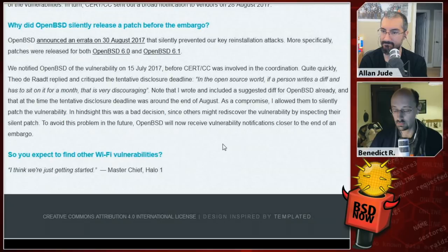So there's an FAQ on the official site here. This is, why did OpenBSD silently release a patch before the embargo was over? And they say, "OpenBSD released an errata on August 30th that silently prevented our key reinstallation attack. More specifically, patches were released for both OpenBSD 6.0 and 6.1. We notified OpenBSD of the vulnerability on July 15th," before CERT was involved to do the coordination of notifying all the vendors and operating systems.